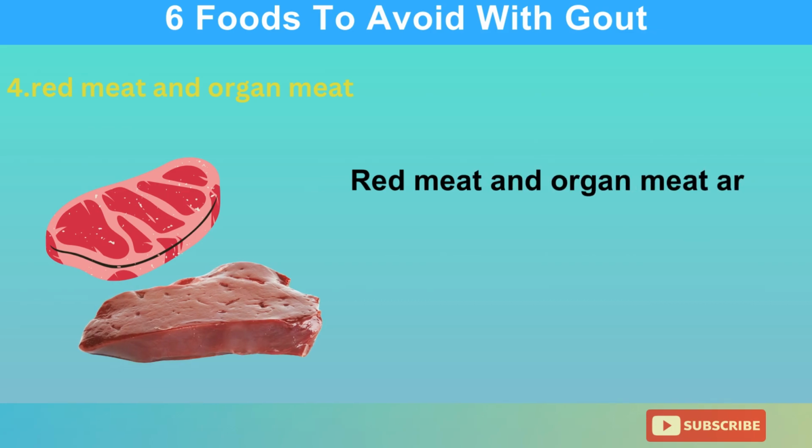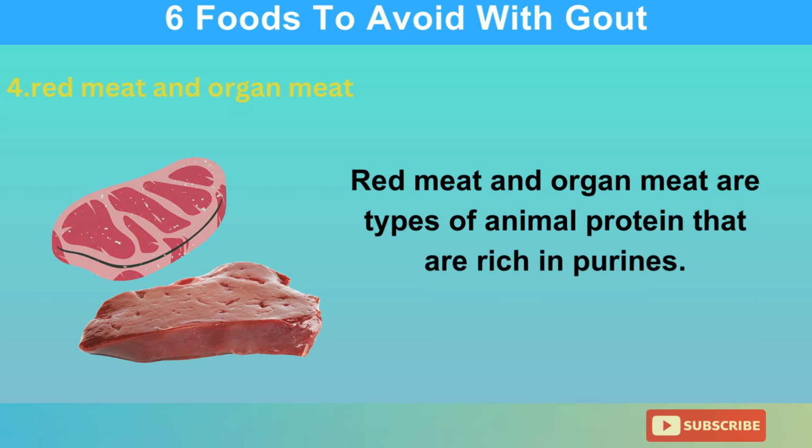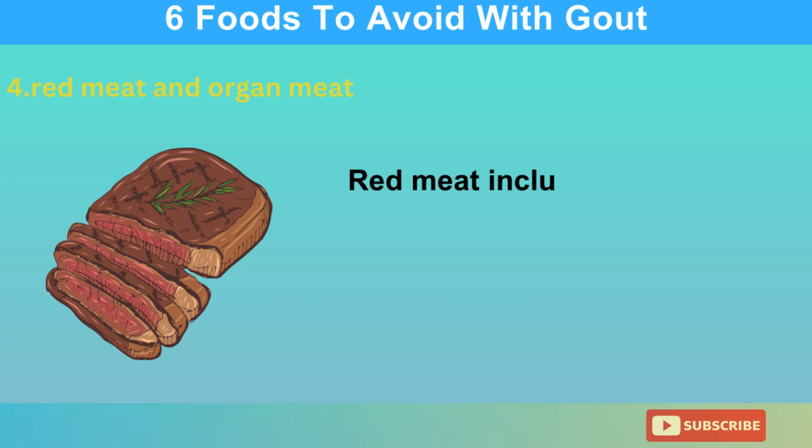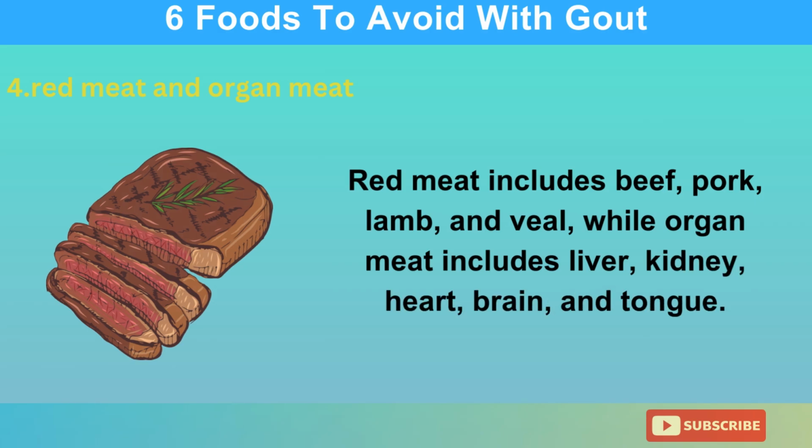4. Red meat and organ meat. Red meat and organ meat are types of animal protein that are rich in purines. Red meat includes beef, pork, lamb, and veal, while organ meat includes liver, kidney, heart, brain, and tongue.